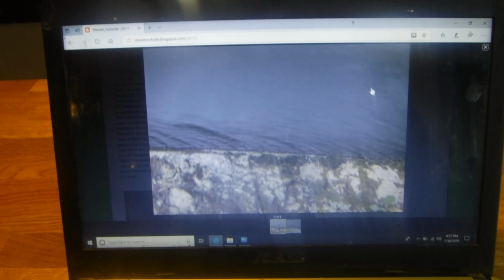The current out in front of here is pretty featureless. The bottom is flat, and it is really, really fast. And this is a spot where I have caught at least two 20-inch smallmouth bass. Maybe three. I can't remember, but I'm certain of two. Yep, I'm showing you a picture of somewhere that I caught a 20-inch smallmouth bass.